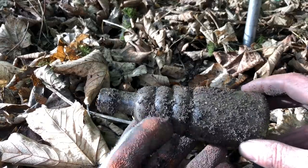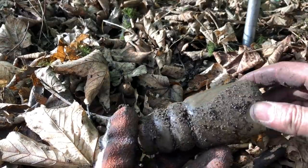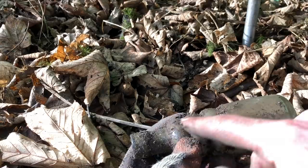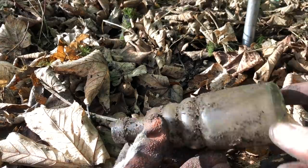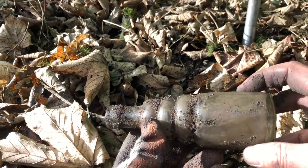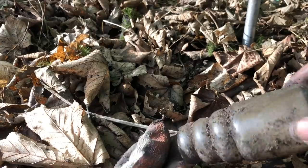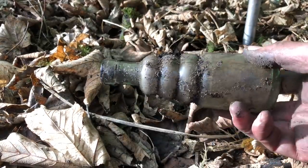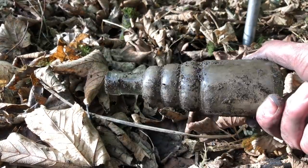Well, that's strange. Found bottles kind of similar to this before, but not one exactly like this. I've seen them, they go down like that all the way, but this one's not like that. It's a very light aqua glass, I think, an unusual bottle, maybe for sauce. I'm pouring honey, but probably more likely for sauce.